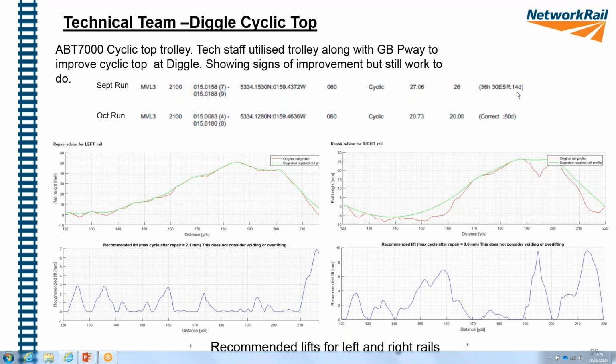You've got the September run, which had 27 mil cyclic tops. And then the October run, post repair, brought it back down to just over 20.73, for it to be a 60 day cyclic. So we targeted the right areas there. There may have been a little bit of voiding, or something like that. But yeah, that's some of the new technology we're using.